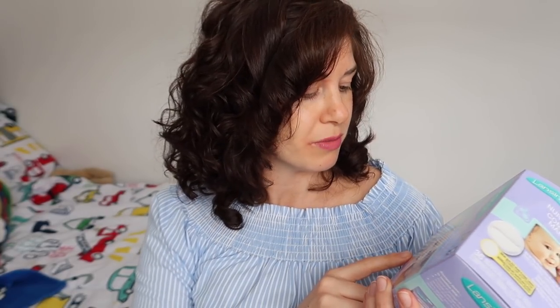And then I just got these nursing pads in the mail too. I ordered these from Amazon. These are the Lansinoh nursing pads. They're the same ones I used when I had Wilson. I did have a lot of leakage when I first started breastfeeding and in the hospital, so I just wanted to have a box of these, and I could have gone to the store and bought them, but I was buying the razor anyway, which was a necessity, so I ordered some of these.